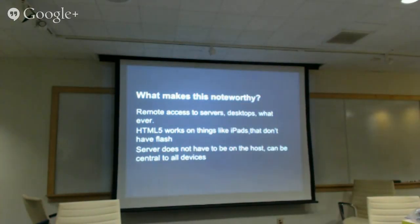So for a lot of the old IPMIs, they would require a very special version of a Java plugin to the browser, which was really annoying. Some of them would use Flash, and they would complain if it wasn't Adobe Flash. There were some systems that used some version of Macromedia plugin to try to let you control things. Super annoying. And the server does not have to be on the host, it can be central to all devices.